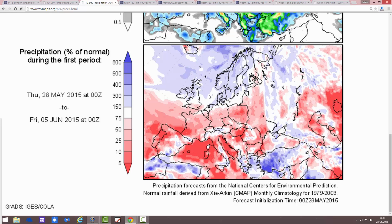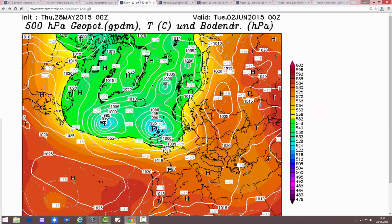Again, this should turn drier as we get to the weekend. The red colour should start to spread across the country, indicating that the rainfall anomaly is becoming drier. So we start next week, and it looks very uninspiring, really, for the first couple of days of June.